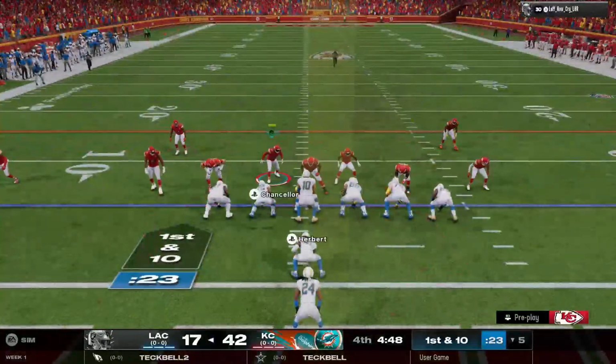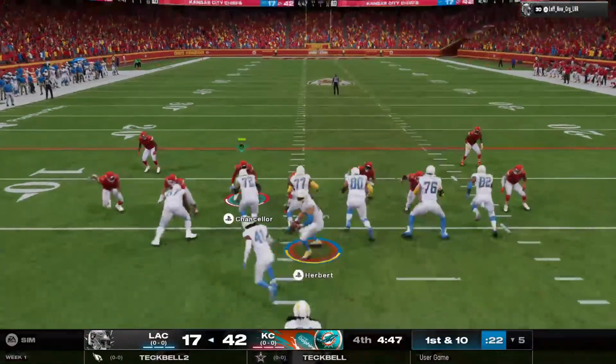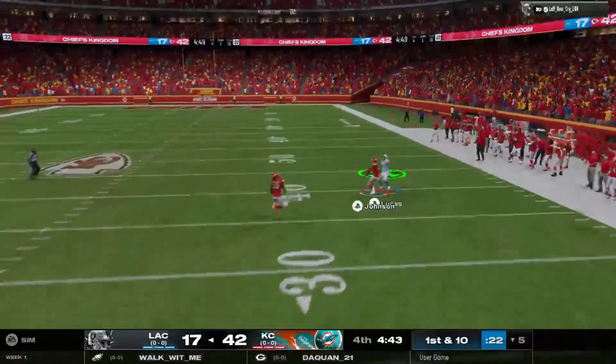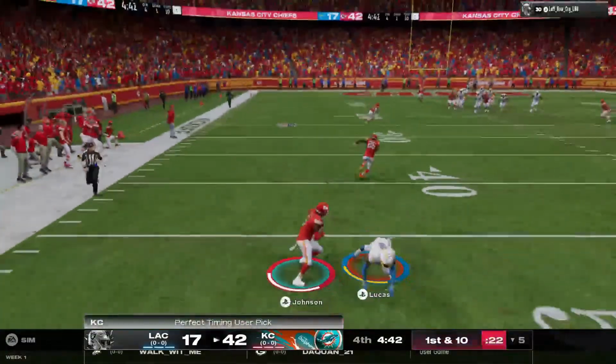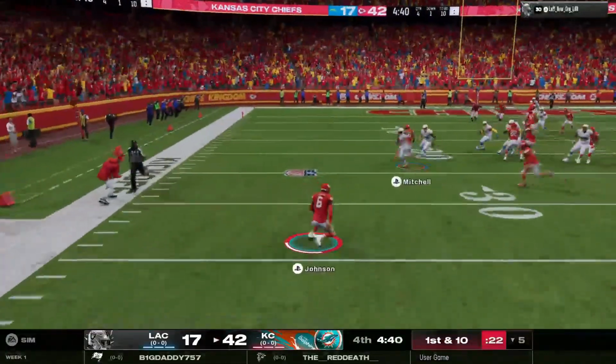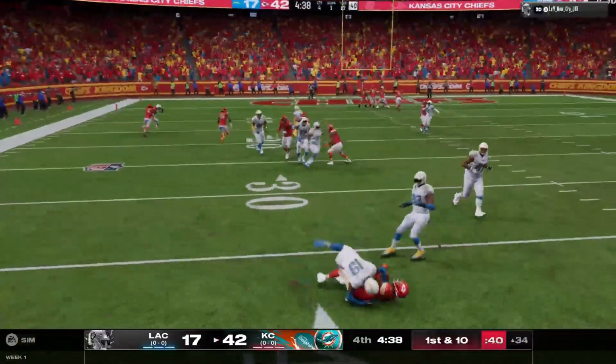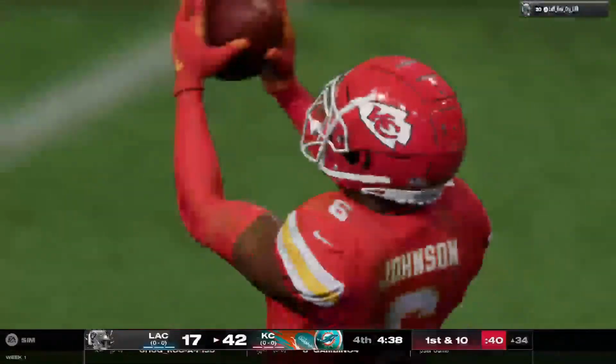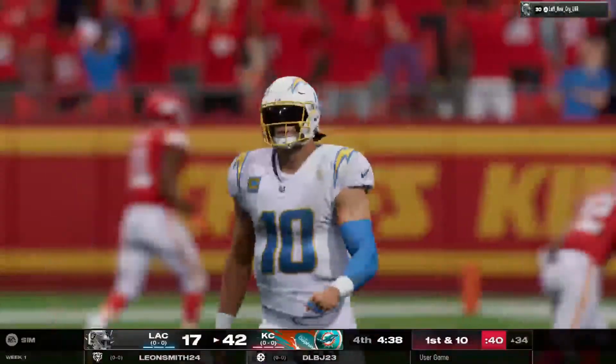Set. 380. Ready. Play action now. It's Herbert. Now he'll air one out. That's the 4th time tonight he's been intercepted. Picked off by Jalen Johnson. And his offense is going to be all set up with a short field and a chance to extend their lead.